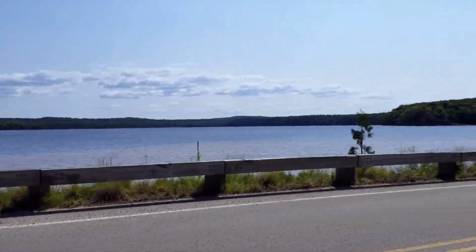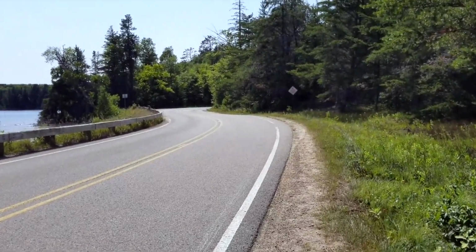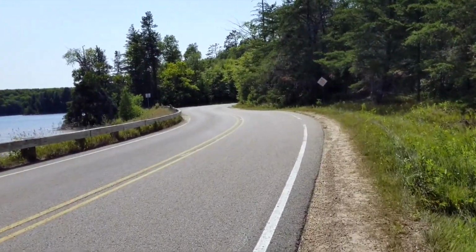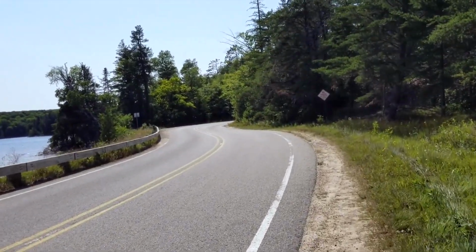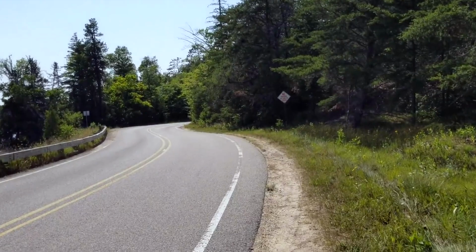View of Grand Sable Lake. Wouldn't be the North Country Trail without at least a little bit of road walking. Just 0.6 miles, and it's well marked.